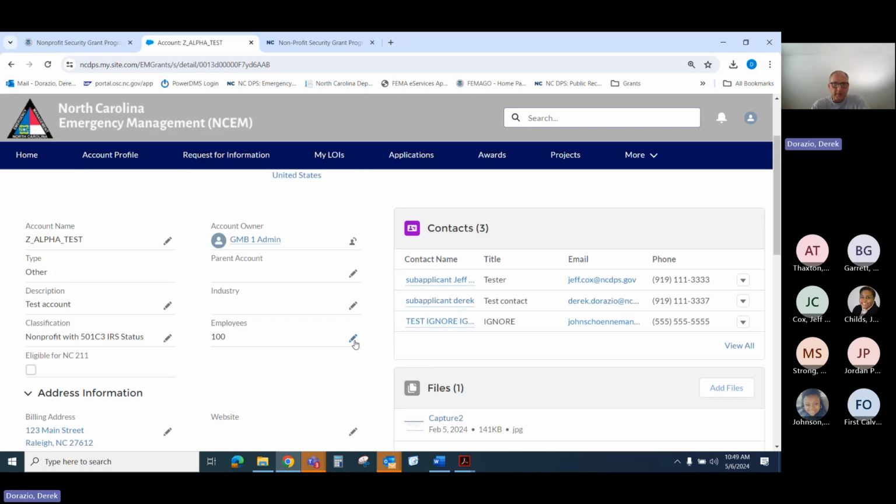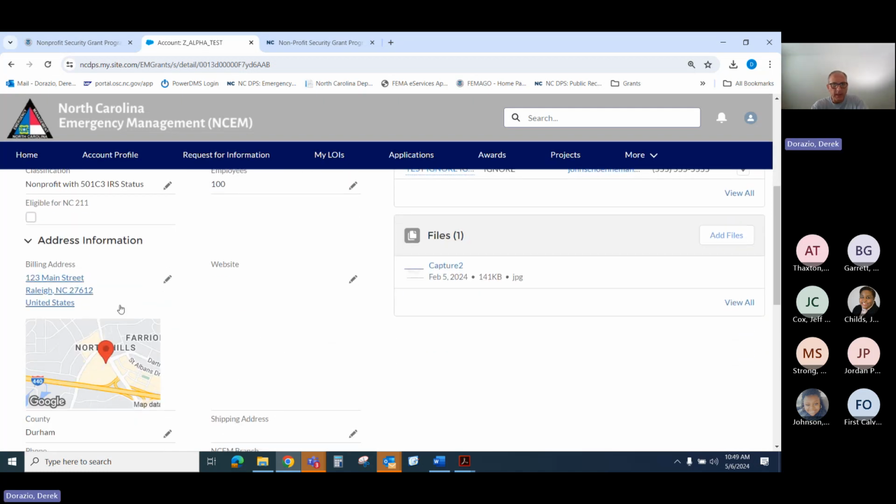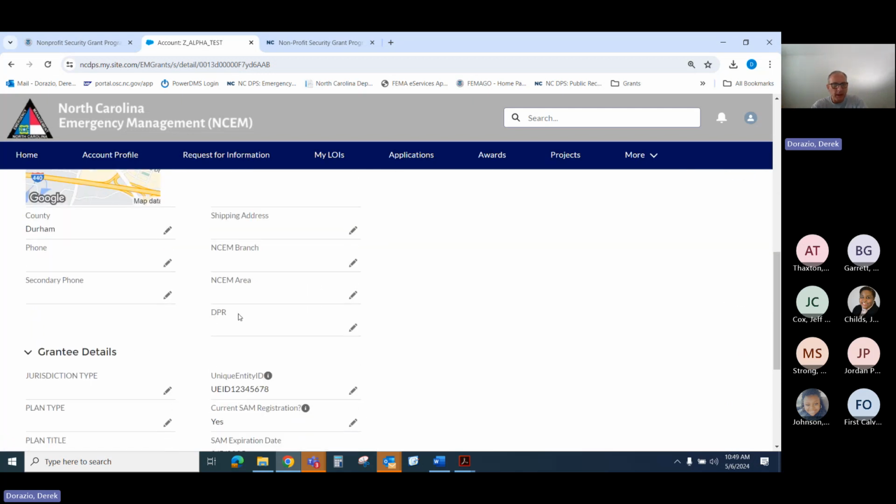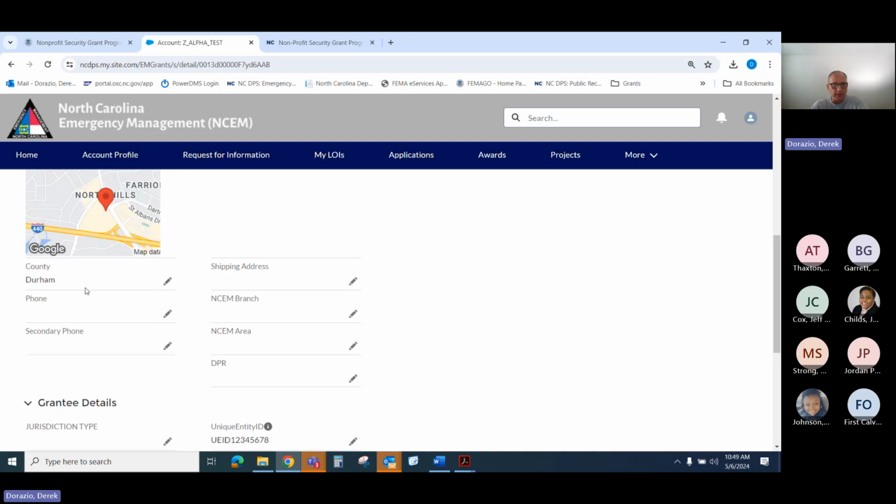And there you go. So anywhere you see a pencil, it's an updatable field. And these things are called fields that you fill in. Objects up top, fields that you fill in. Make sure your address information is correct. Put your website in there if you have it. Make sure your phone contact information is correct. And make sure your county's correct in there.